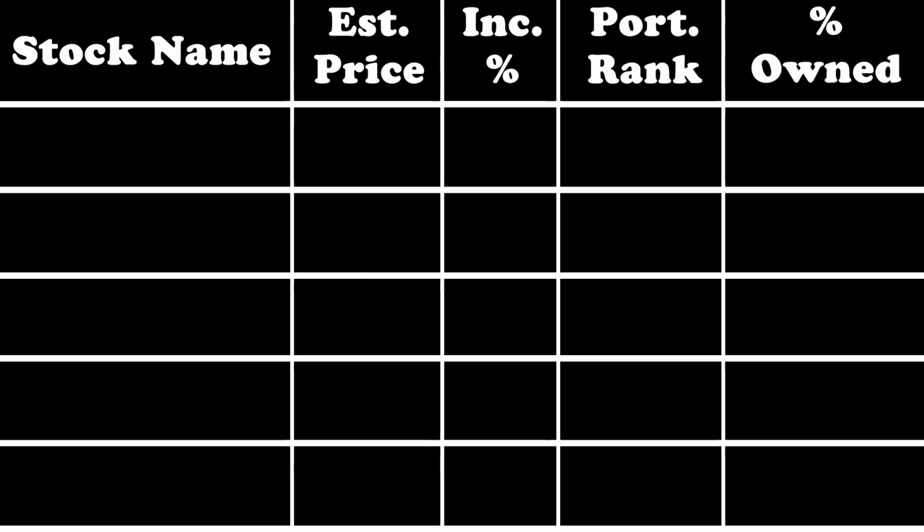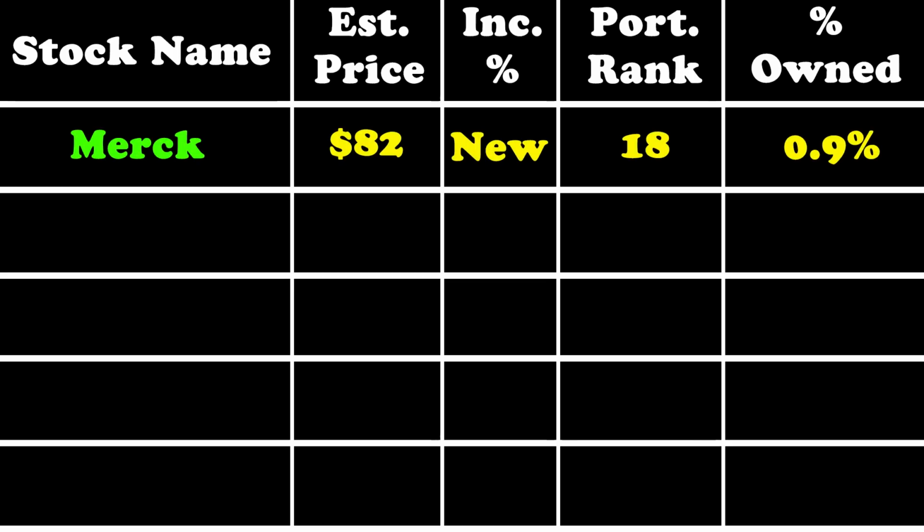Okay, so coming in at stock number 5, we're going to count down here from the largest to smallest. We've got Merck at around $82 a share. It's another brand new pharmaceutical stock for him, a biotech company. Yesterday, of course, we talked about how he also purchased Pfizer, which I am a fan of myself. But this one was a pretty sizable purchase here, as it's already the 18th largest stock in the portfolio, and he now owns just about 1% of the company, valued at around $1.8 billion.